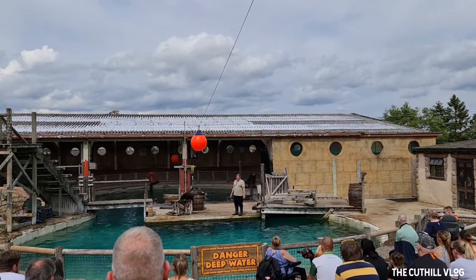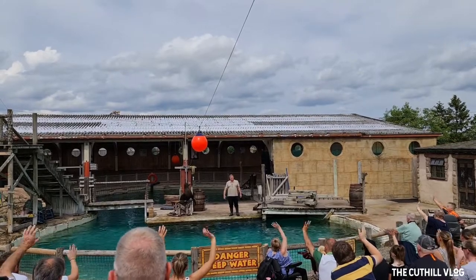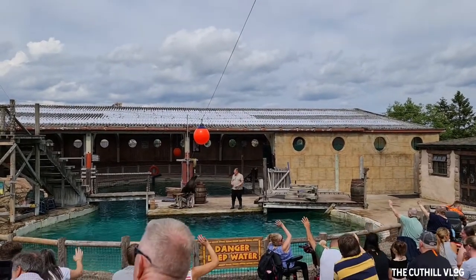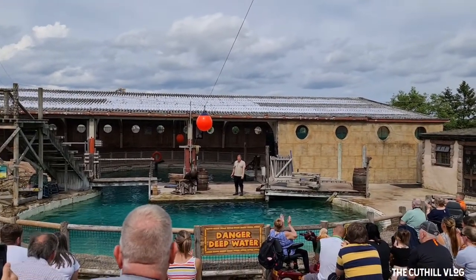Now, Merlin's going to show you what he can do, and he'll start with a wave. If you guys stick an arm in the air, wave at him, he should wave back. That's what we like to see. Give them all a big wave. Let's go. And he does respond when you guys clap. So if you see him clapping, join in, give him a round of applause. That's the right idea.